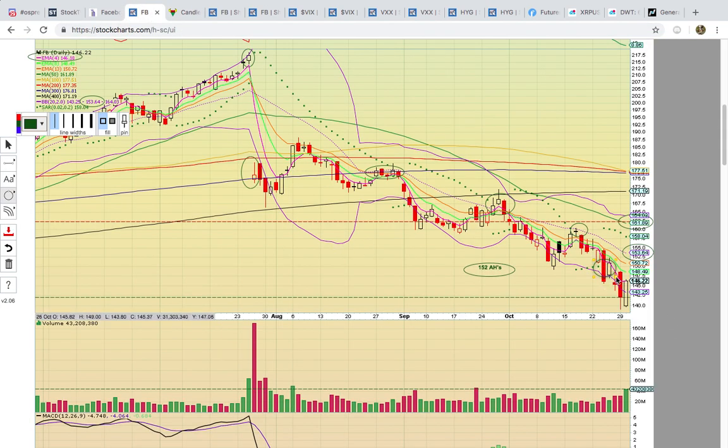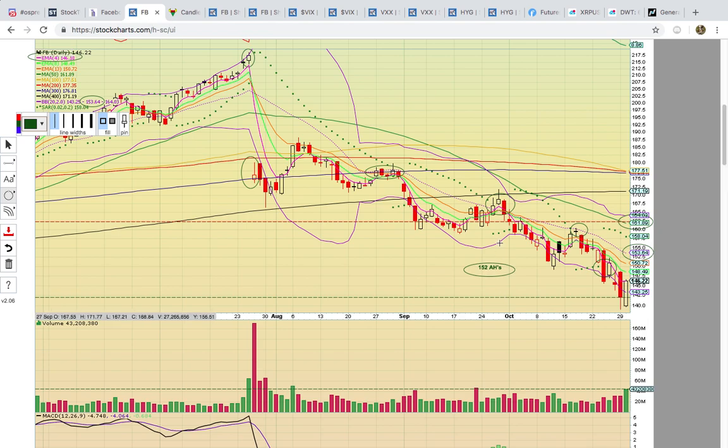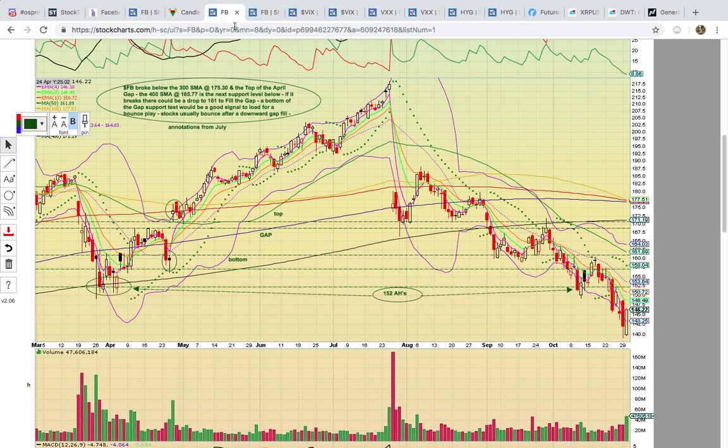Okay, let's look here. There was a bullish Harami reversal pattern that did form right here. This pattern formed on the 25th with this white candle, and that pattern will be confirmed if there is a gap up open tomorrow, and the candle is above the close here and past the midpoint of that previous black candle. So if there is a gap up open and it stays positive, then that would be a bullish reversal confirmation.